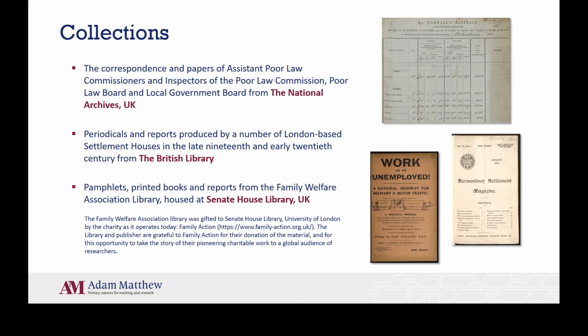The periodicals that we have digitised from Toynbee Hall, the Bermondsey Settlement, Cambridge House and Oxford House, amongst others, document these efforts.